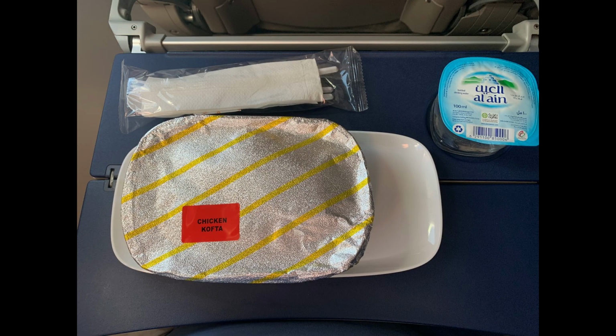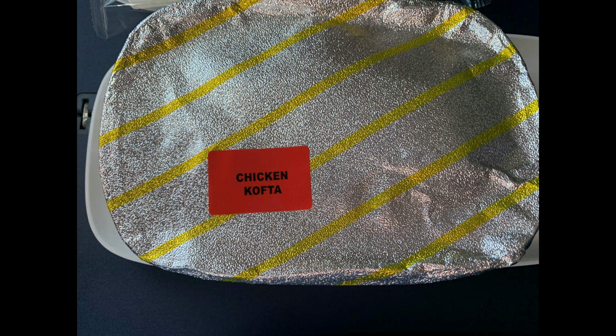You don't get a whole lot of food, but what food you get is very good. The previous flight I had was a smoked chicken. This time I got a chicken kofta. It was very delicious. The service was very prompt.